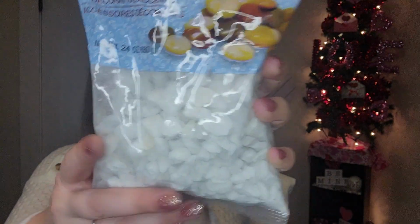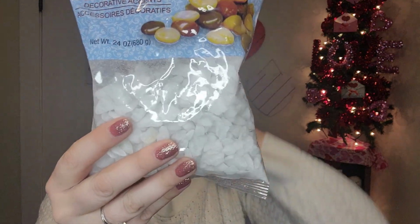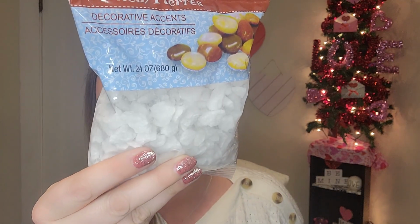I also got these decorative accents. These are stones. It is a nice big pack of these white ones here. It is a 24-ounce bag, which, again, come in handy for so many different things. And I actually had a hard time finding these. I was looking for these for probably the last week or so. I got 2 of them, by the way. I seriously had a hard time finding them.